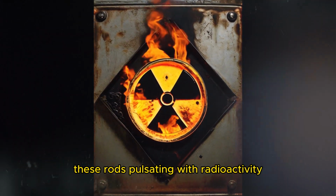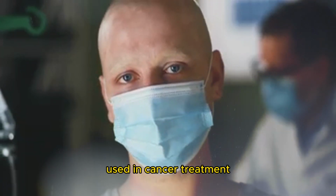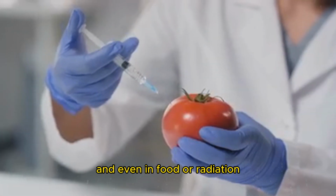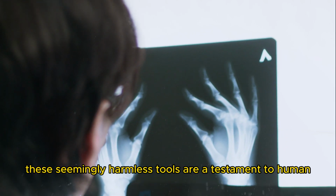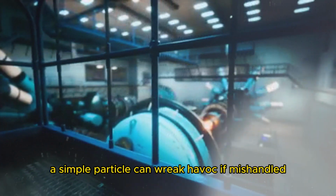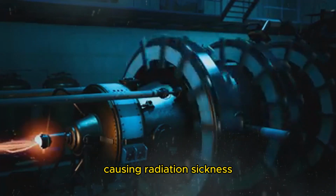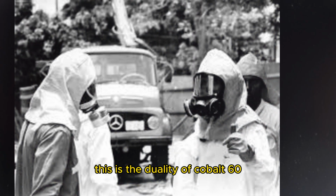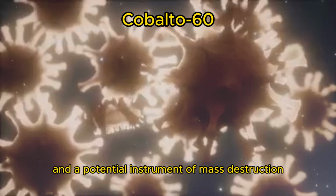These rods, pulsating with radioactivity, are as fascinating as they are fearsome. Used in cancer treatment, sterilization of medical equipment, and even in food irradiation, these seemingly harmless tools are a testament to human ingenuity. However, their power should not be underestimated. A simple particle can wreak havoc if mishandled, causing radiation sickness or, worse yet, death. This is the duality of Cobalt-60, an ally in our fight against diseases and a potential instrument of mass destruction.